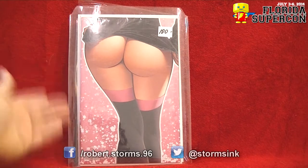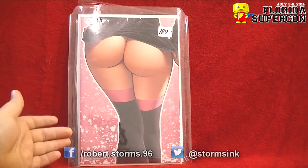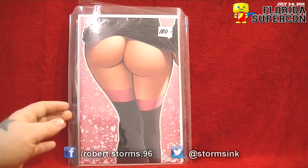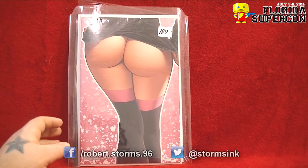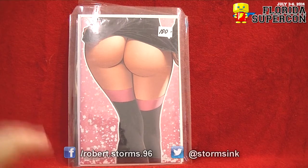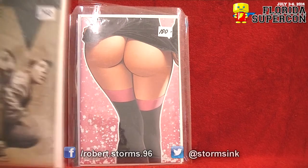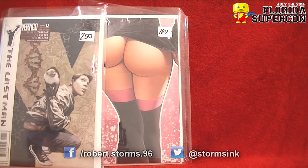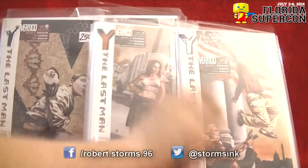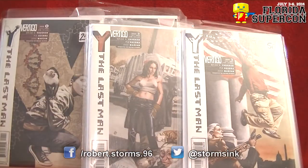But just a great book, very rare. I mean, it's a Valentine's Day exclusive. Only 250 of them were made, and very, very rare book to get. Now, the main book or books that I got at the con were these. That's right. Y the Last Man 1, 2, and 3.